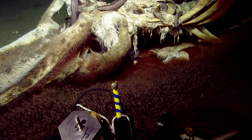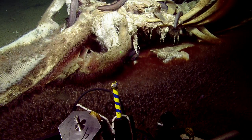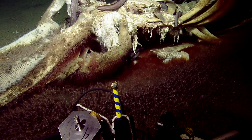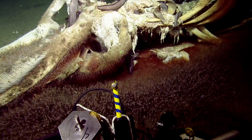As we move on to find some bones that have the bone-eating worms on them, Chad has heard from Shannon Johnson that sometimes there are bone-eating snails. So keep your eye out for some bone-eating snails as we're looking more closely at this skeleton.